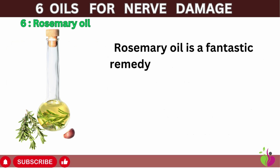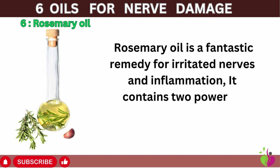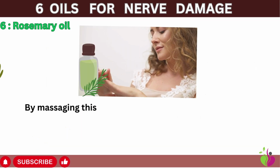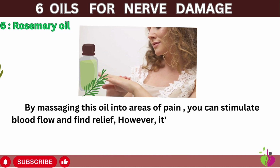6. Rosemary oil. Rosemary oil is a fantastic remedy for irritated nerves and inflammation. It contains two powerful acids called rosmarinic acid and carnosic acid. By massaging this oil into areas of pain, you can stimulate blood flow and find relief.